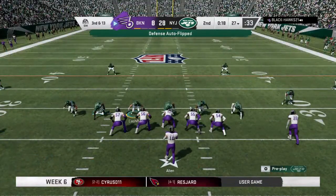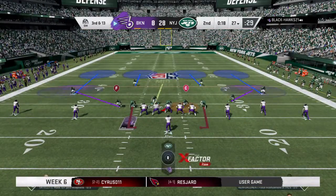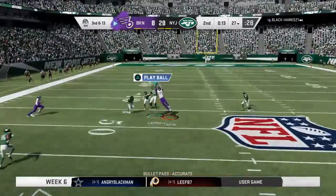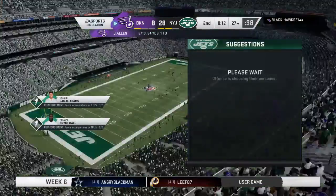An incomplete pass on that last play, and that means they'll need to come up with something here on 3rd down. Working out of the shotgun. Here's Allen. And that's going to be incomplete. 12 seconds left.